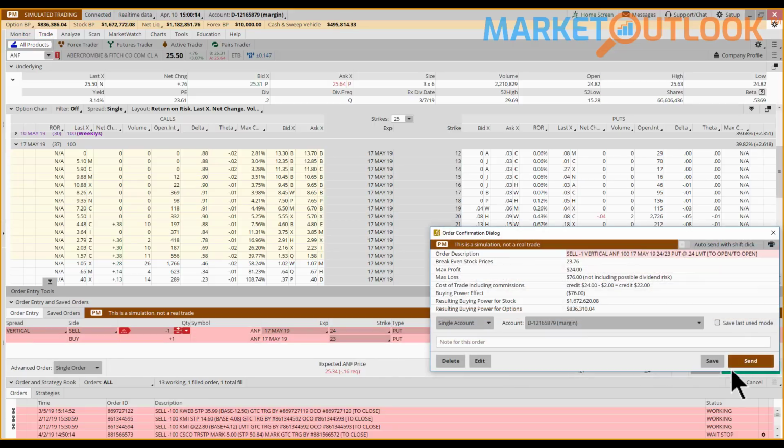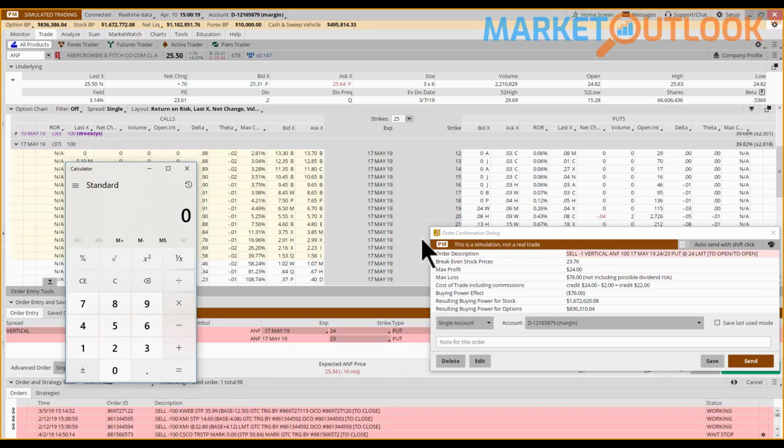So if I click on confirm and send, we can show you here how that would play out. Let me get my calculator, and I'm going to take the $24 of max profit. I'm going to divide it by the $76 of max loss, and you can see that will amount to a 31.5% return on risk.